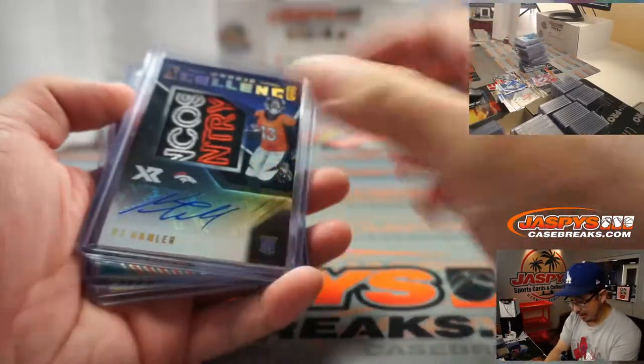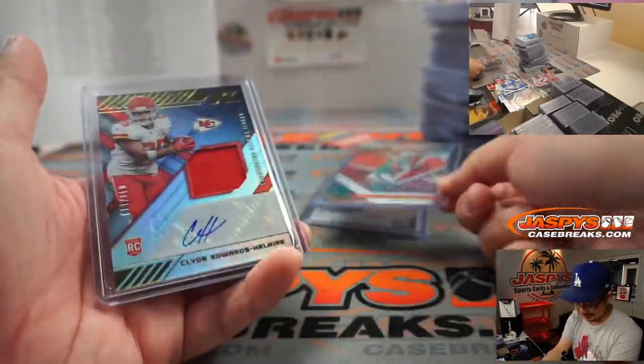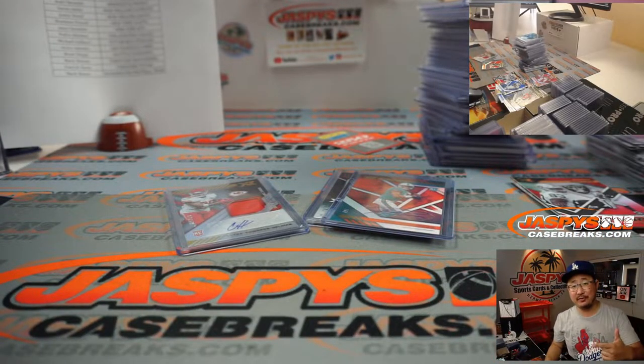And of course, that 1 of 1 Broncos country relic and auto, the Tua 1 out of 7, and the Clyde Edwards-Helaire rookie swatch autographs. Pretty excellent stuff. More in the store, ladies and gentlemen.